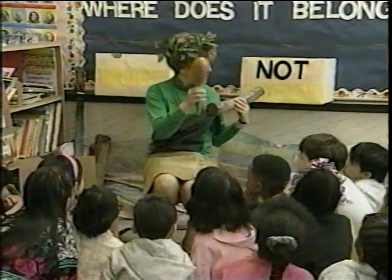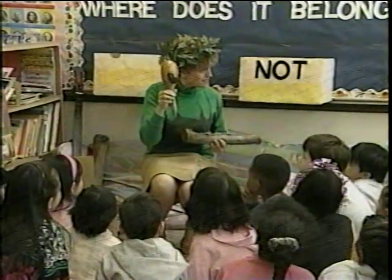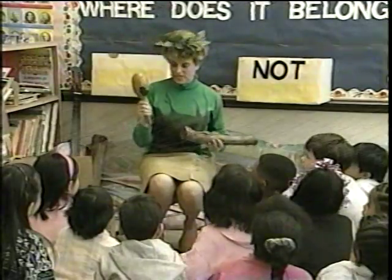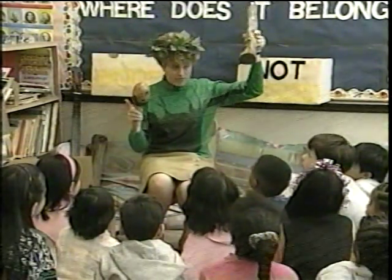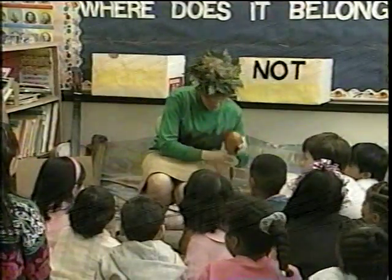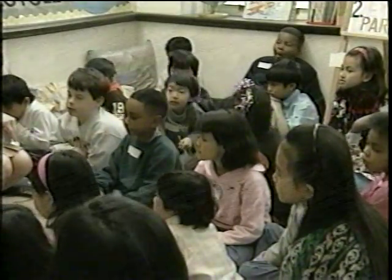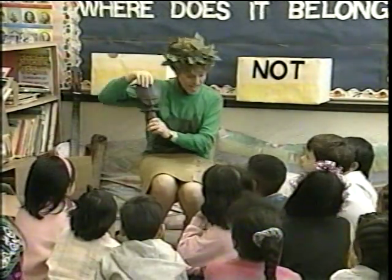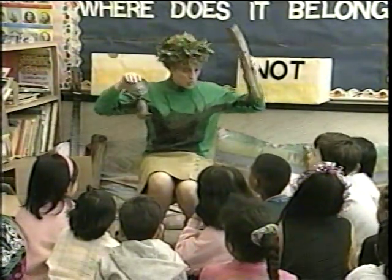Is this made of wood? Yes. And do you know what this is? It's a maraca. It's a musical instrument, okay? And did it come from a tree? Yes. It came from a tree. It's made of wood, okay? Let me show you something else. Did we get this from a tree? Yes, it's made of wood.